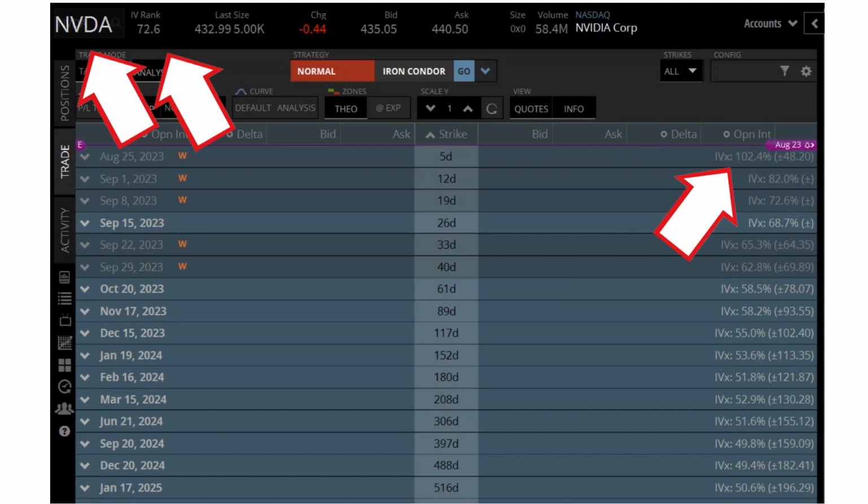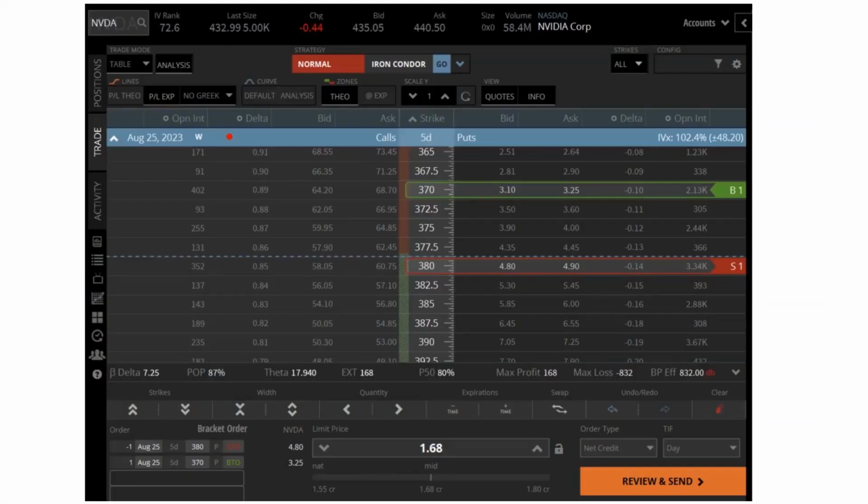That's because it is right after and closest to the 8/23 earnings date, so it should pay very good premiums. We click on that August 25th option chain to open it up. Then we click on the 380 strike bid and the 370 strike ask to sell the 370/380 put vertical.